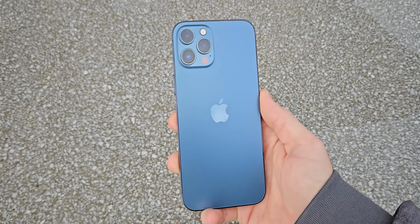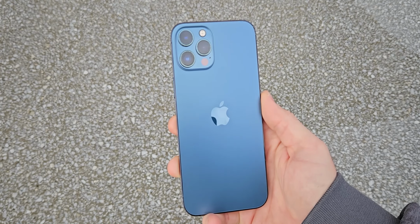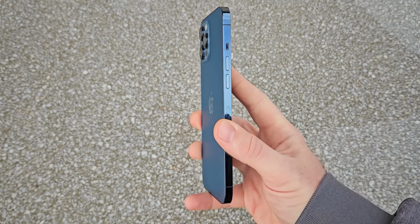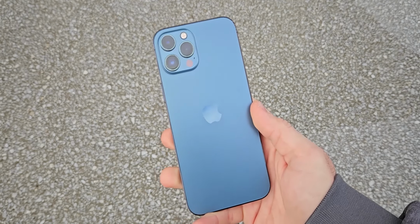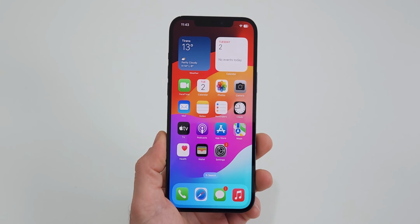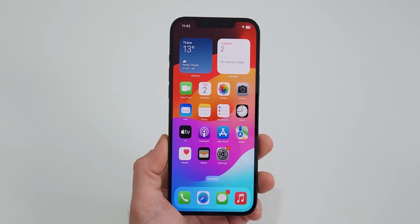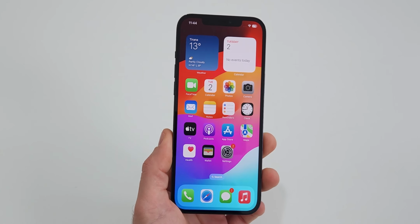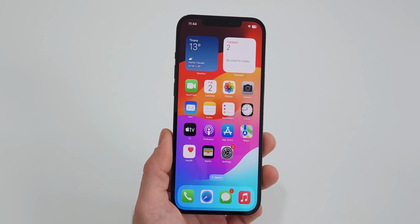So what are my final thoughts about the 12 Pro Max, and do I recommend getting it? Well, it depends. I have some friends that aren't into tech and use this phone every day without an issue. If you are that type of person that doesn't care about the latest specs, doesn't care about the best cameras, and doesn't care about the 120 refresh rate, then I think the 12 Pro Max will give you a good experience for a couple of years.